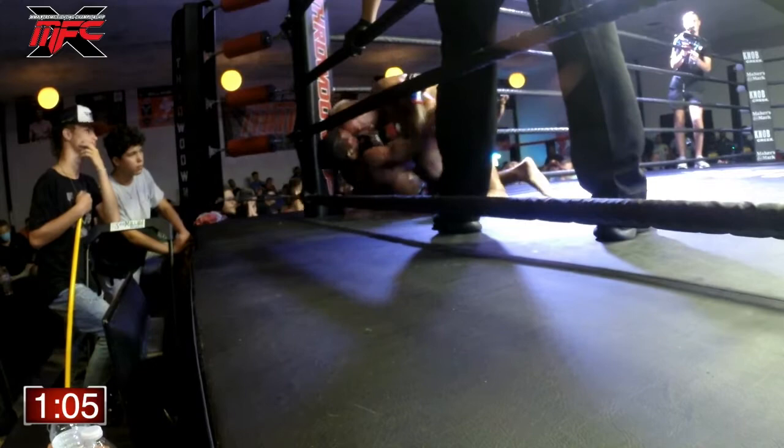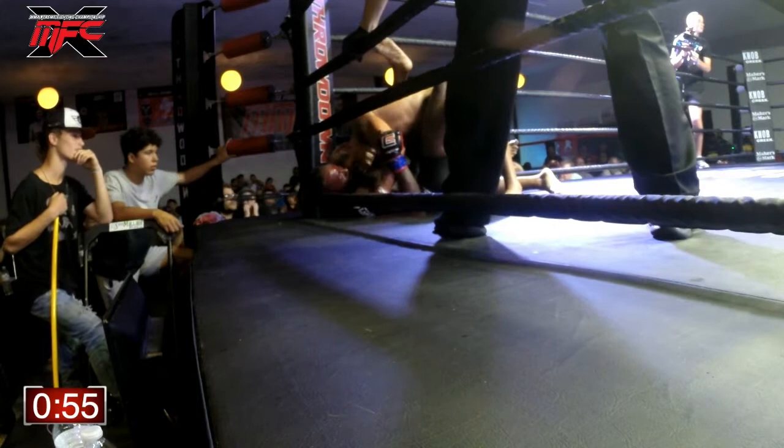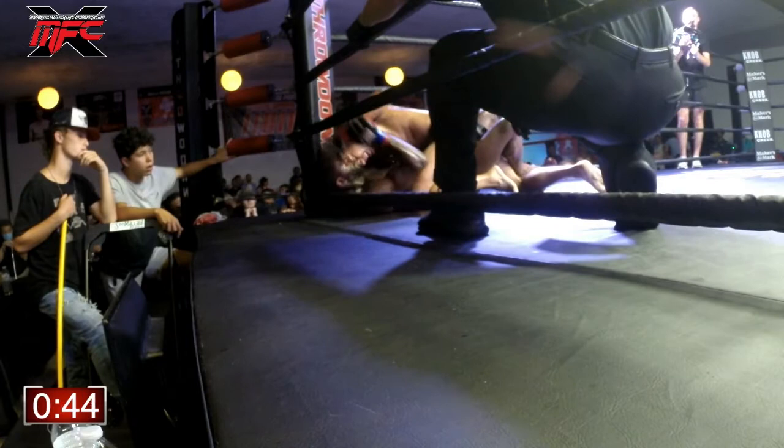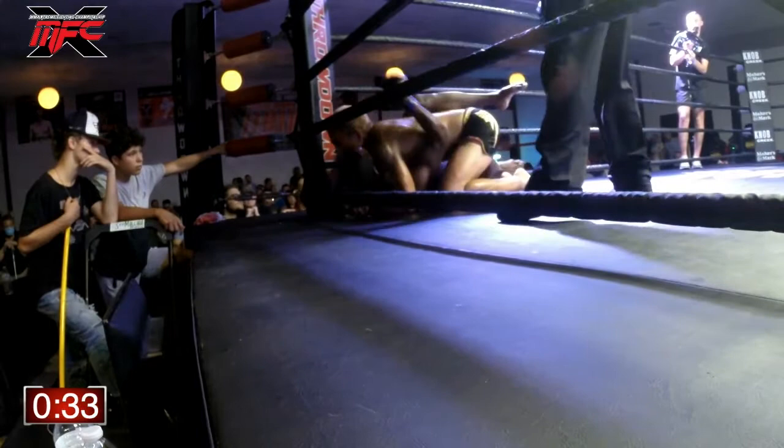Kuykendall starting to try to pin the arm down to land some punches. There's 59 seconds left in the round. Roderick's still talking. Roderick said, "Hey, ref, I'm fine." There is quite a bit of blood there in the corner. There is only 37 seconds left in the round. I think the ref will allow this to go on. You can see that.